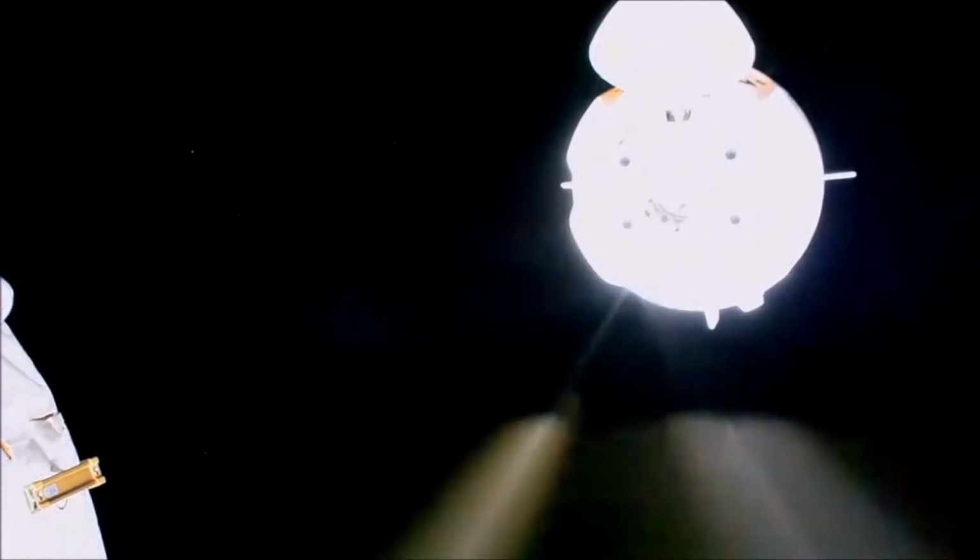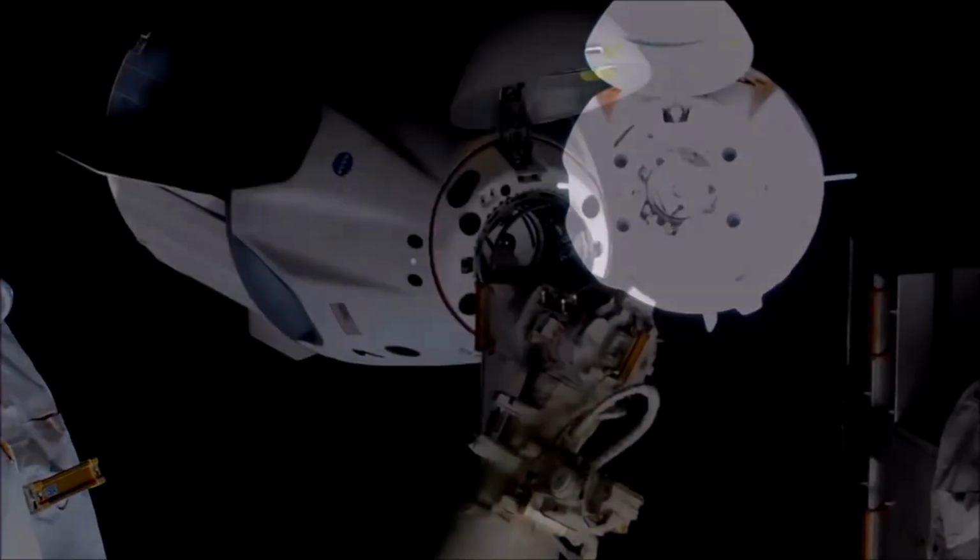With the crew confirming their visors down, we should see the final approach resume. Station, Dragon on the big loop. We are inbound from approach 2. Copy, inbound. Station copy.